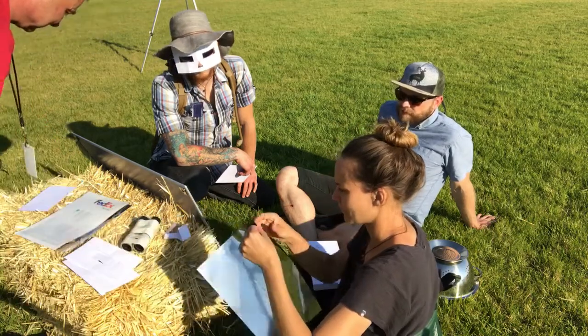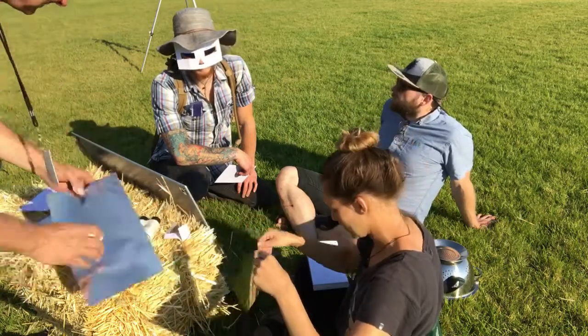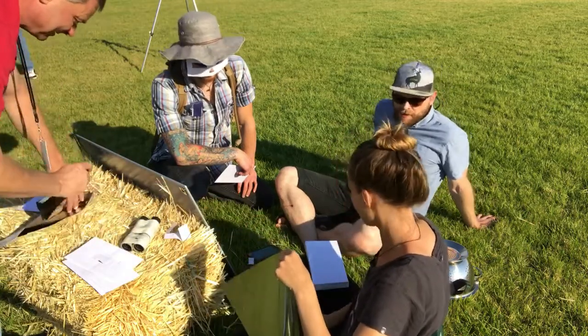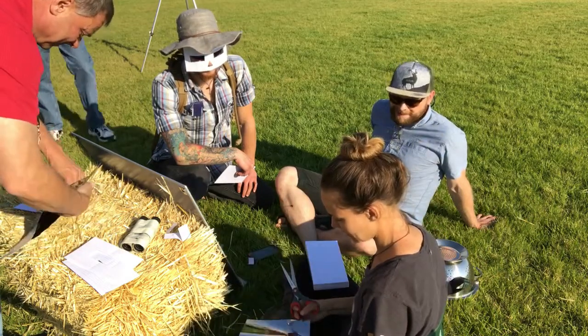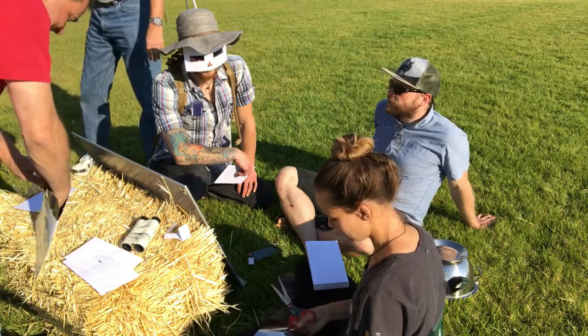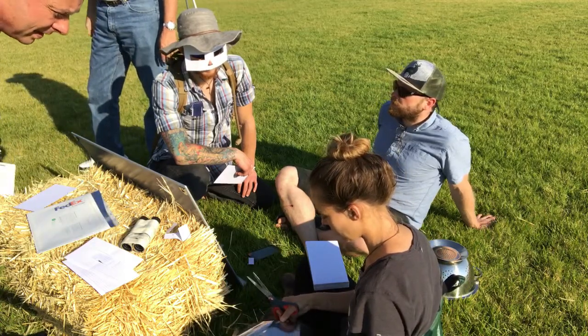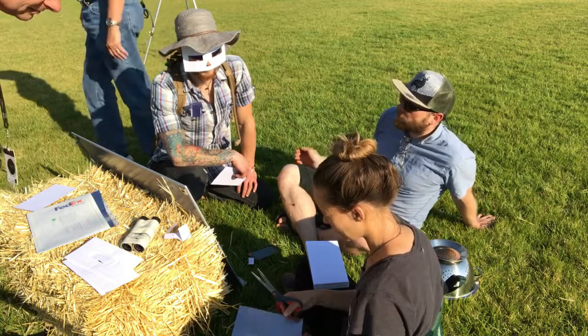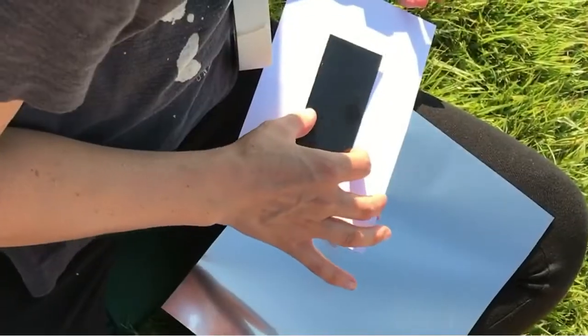There's two, okay. Yep. I have some scissors in my car. I could also. Wait, so the silver side goes towards the sun? Towards the sun. It doesn't matter which way it goes, okay? I mean, it's safe either way, but yeah. And crafts. Dave, go get your scissors.